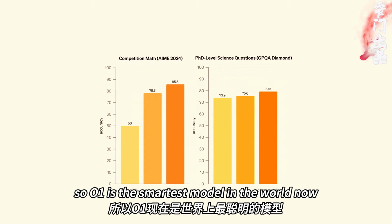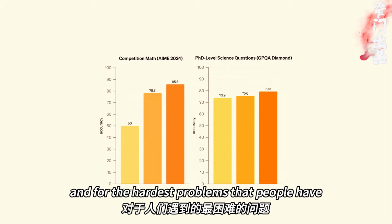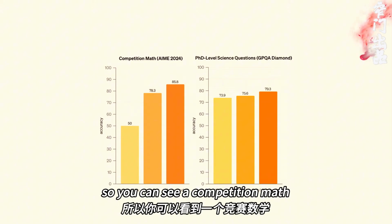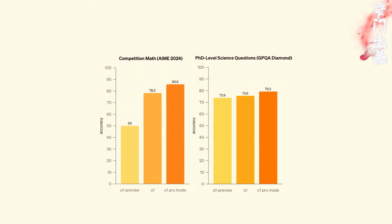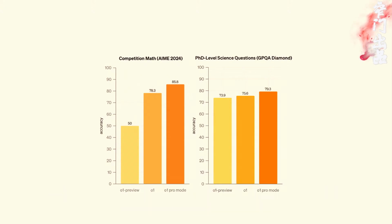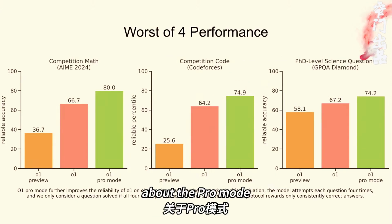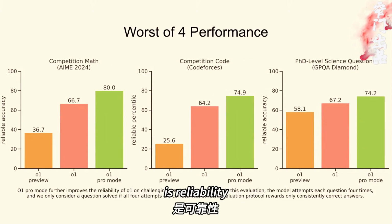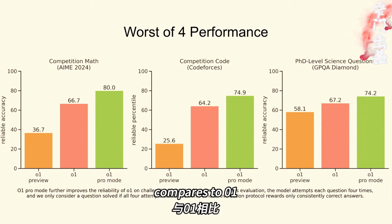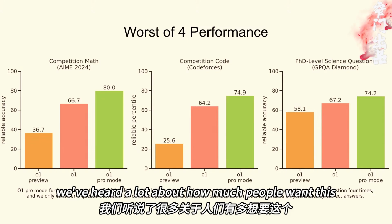So O1 is the smartest model in the world now, except for O1 being used in Pro mode. And for the hardest problems that people have, O1 Pro mode lets you do even a little bit better. So you can see a competition math, you can see a GPQA Diamond, and these boosts may look small, but in complex workflows where you're really pushing the limits of these models, it's pretty significant. I'll show you one more thing about the Pro mode. So one thing that people really have said they want is reliability. And here you can see how the reliability of an answer from Pro mode compares to O1, and this is an even stronger delta. And again, for our Pro users, we've heard a lot about how much people want this.